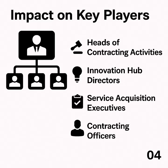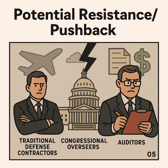There is. But what about outside the DoD? Are there any groups or stakeholders who might have concerns about these changes or maybe even see opportunities? Yeah, definitely. So one group that might be a little bit apprehensive are those traditional defense contractors.